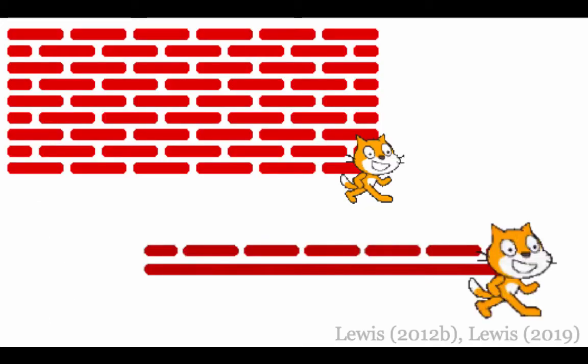For example, in a related project, I looked at how young students debugged. And the image shows a brick wall that an 11-year-old student was attempting to make using the programming language Scratch. And in Scratch, if you're not familiar with it, you can direct a character, like the cat shown here, to move across the screen and draw or not draw to make patterns like the brick wall. I analyzed screen recording that included audio of the student debugging.